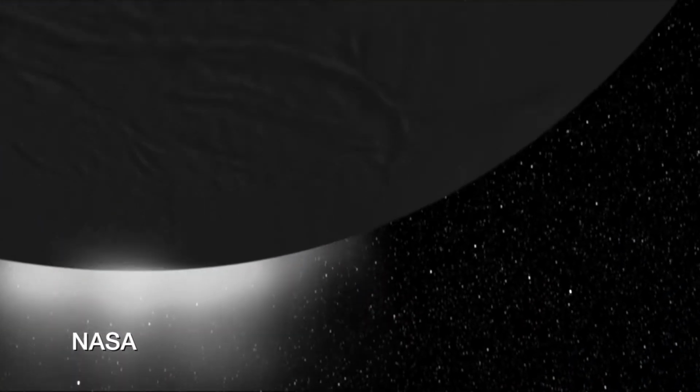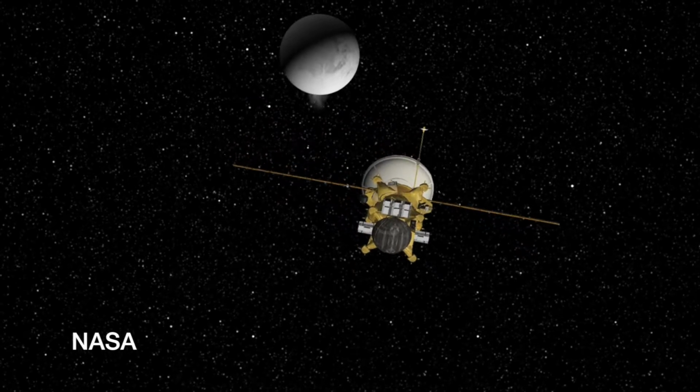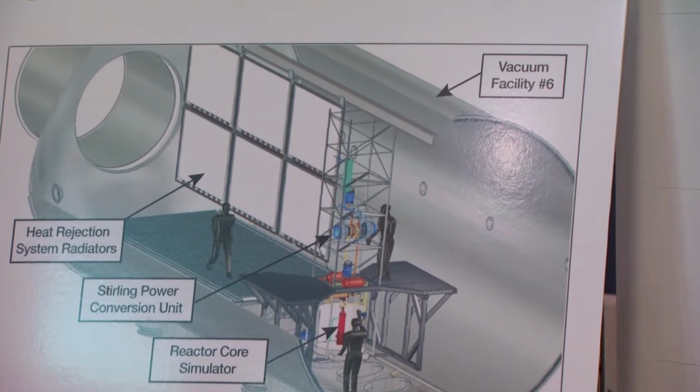We are often captivated by some of the impressive numbers that these facilities can achieve. Can you give us a rundown of some of this experiment's highlights? Yes, this is a world-class facility. It can simulate the conditions of space like very few other facilities in all the world. For example, it can pump the air out of this chamber in less than 24 hours and provide a vacuum of 10 to the minus 7 torr.